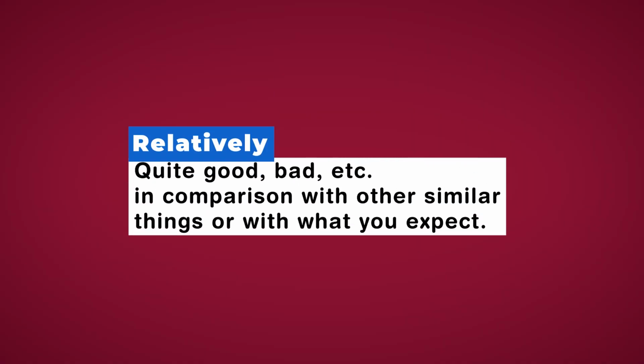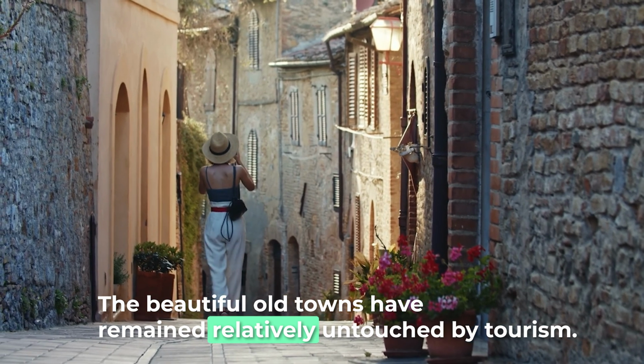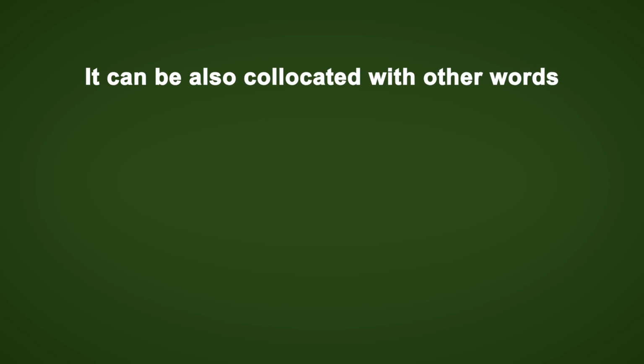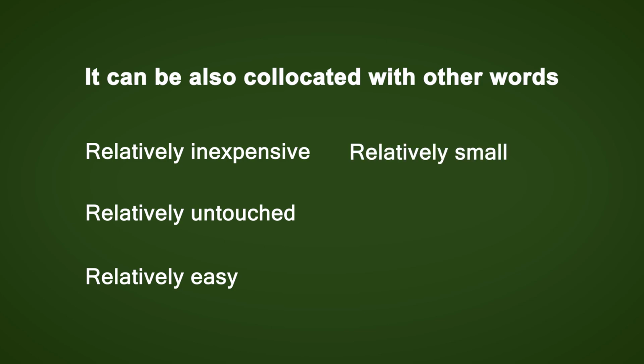Our next one is relatively. Relatively means quite good, bad, etc., in comparison with other similar things or with what you expect. For example, the beautiful old towns have remained relatively untouched by tourism. Relatively inexpensive, relatively untouched, relatively easy, relatively small, or relatively low.